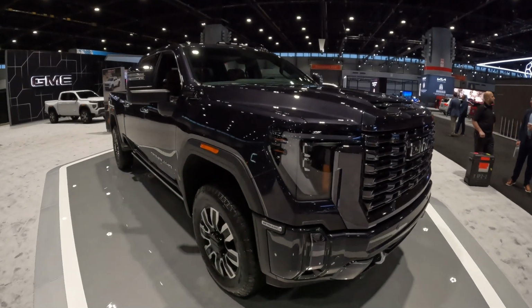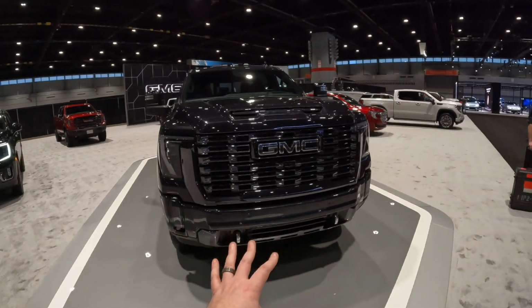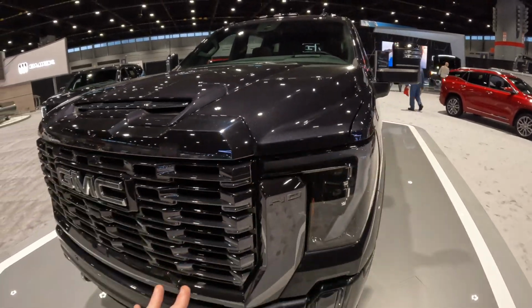All right, so yes, I showed you this when it came out in Detroit. However, we want to have another look at it again today. Check out, first and foremost, the beautiful color this is in. This is a Titanium Rush Metallic, easily one of my favorite colors.